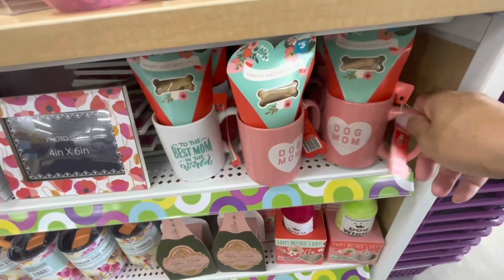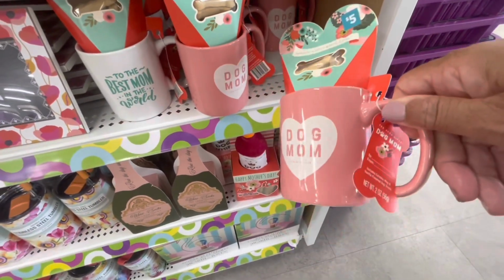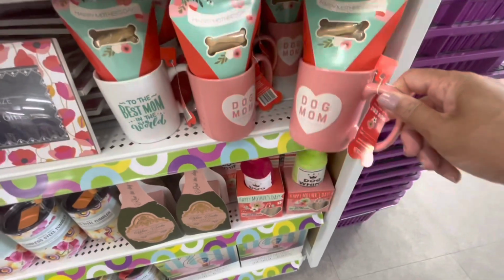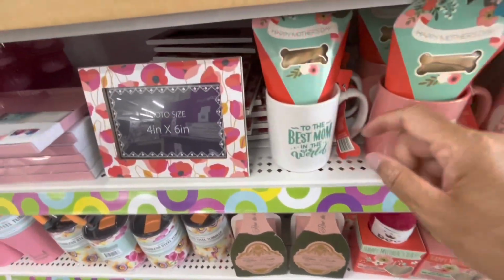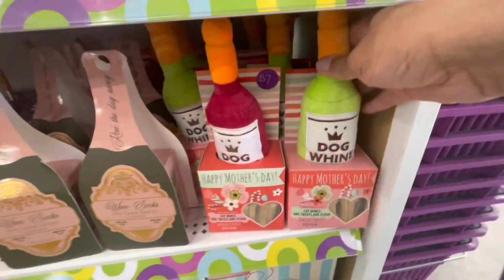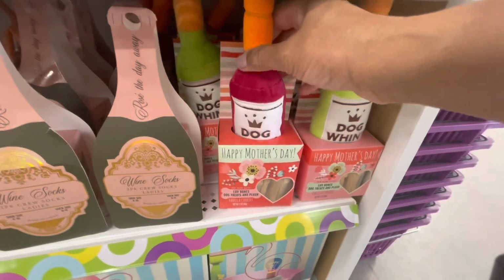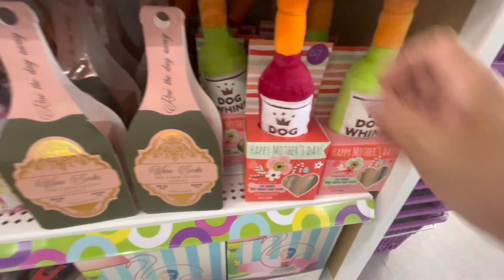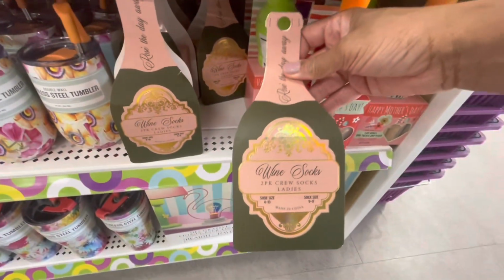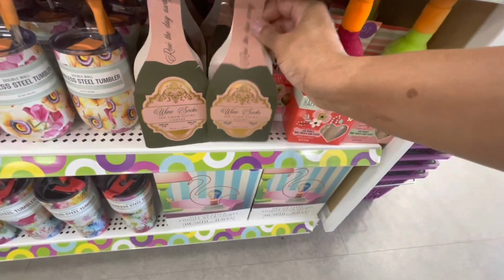All right, so these little items here are for your dog mom. So you get the little treats inside the mug. These are 5. And they also have To the Best Mom in the World. Happy Mother's Day dog wine, which is really cute. And this one right here. They have a 2-pack crew socks for ladies, $3.